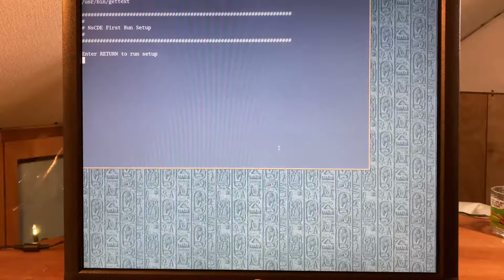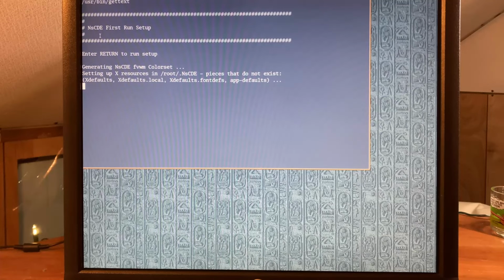Black nothing, hard disk access, a mouse, a circle. Oh God, hourglass. I'm not seeing any hard disk access, but I can't make up my mind if the... Oh my God! Whoa, wait a minute now. It's an hourglass. Oh my God! It's a box! Oh my God! NsCDE first run setup. Yeah, hell yeah! Generating NsCDE from color set. Oh my God!